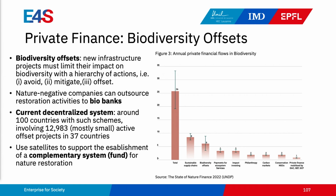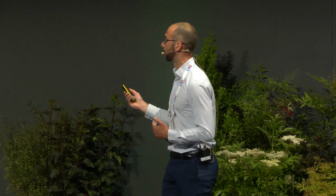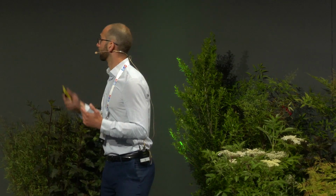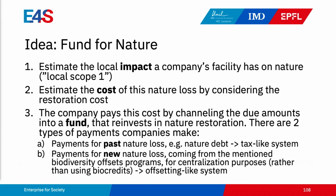What we're saying is that this is quite decentralized. Okay, so that's the problem right now. And so what we're trying to give is a complementary system or a fund to make it more homogeneous. Okay, so we're not trying to substitute anything. We're just trying to give a tool to make it better and work with companies like Holcim or Glencore and other companies of the world that are trying to measure their own biodiversity impact. Right, so the idea, as I told you, is to estimate the local impact of a company's facility on nature and then estimate this cost.